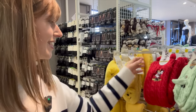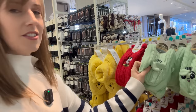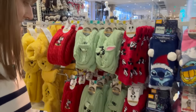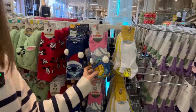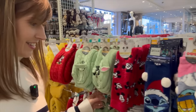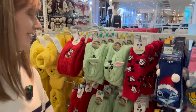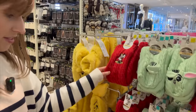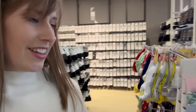These slipper socks are £6 as well. Got Mandalorian ones, it's Yoda, Mickey, Stitch, got Garfield, and Looney Tunes too. I didn't realise Stitch has got a Christmas hat on. They're a good price for socks, especially compared to some other places we've looked in recently.